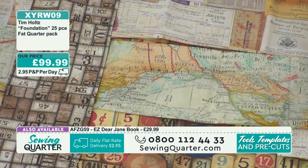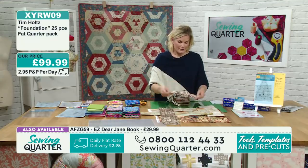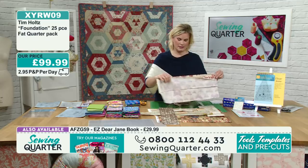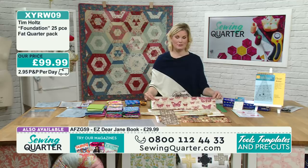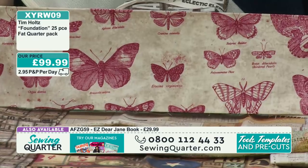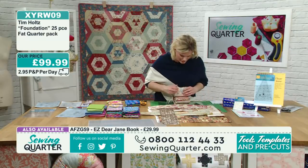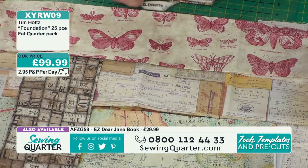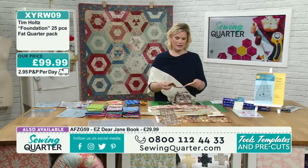Now look at these. We've got the butterfly ones in here, Producer Paul. You're already adding it to your basket, but you will have to check out on these because we've only got two left. Are we not getting this one back again? I know that's one of your favourite ones, isn't it? I want to show you the floral one, because there is one in here. Here it is, just down the bottom. I knew it was in there. You get so many, you're getting 25 of these.